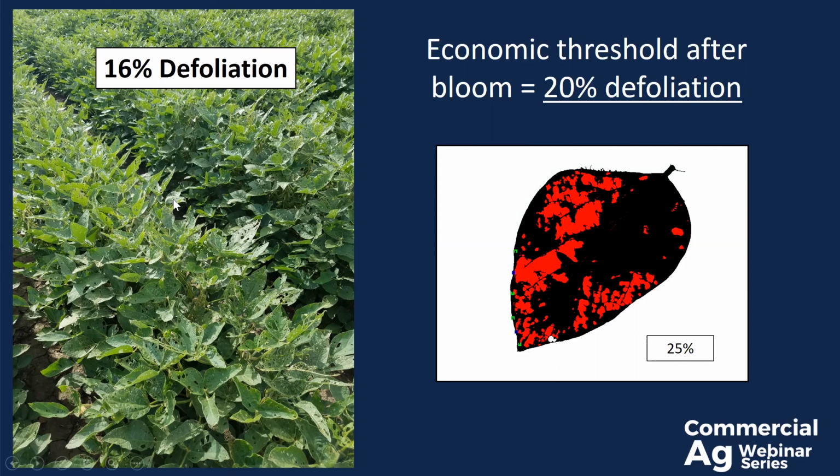This picture on your left is a field where we actually went out and measured percent defoliation. We measured it with a computer software. You can see a mock-up of this on the right that actually goes in and measures the area that's been defoliated and gives you the percent defoliation for that field. That's what 16% defoliation looks like. That's pretty tattered, isn't it? That's pretty torn up. When you're at those kinds of levels, you know, 16%, we're getting close to that economic threshold of 20%.